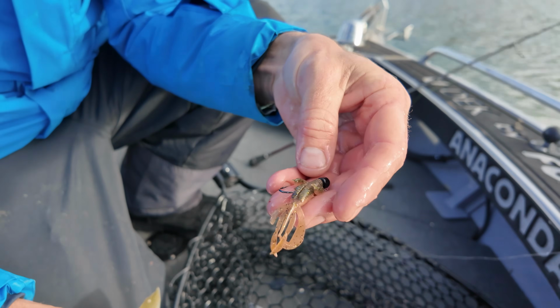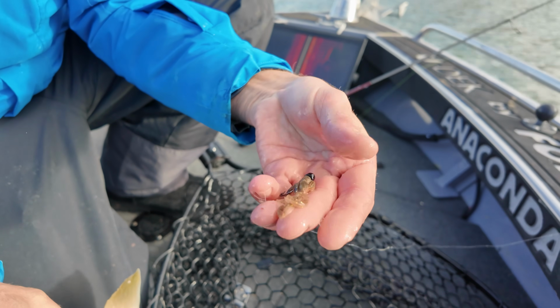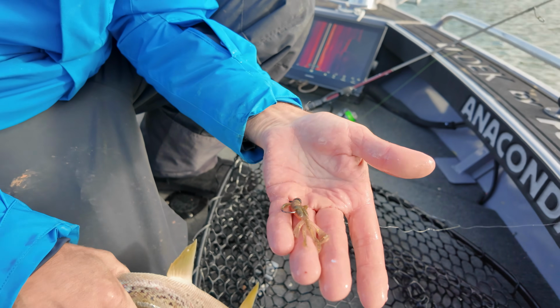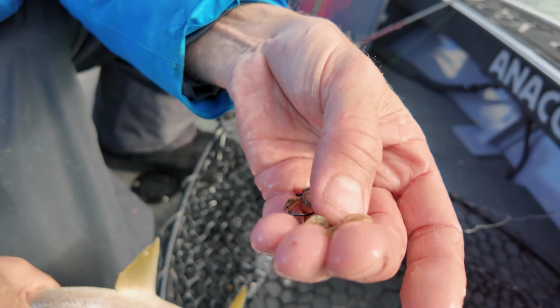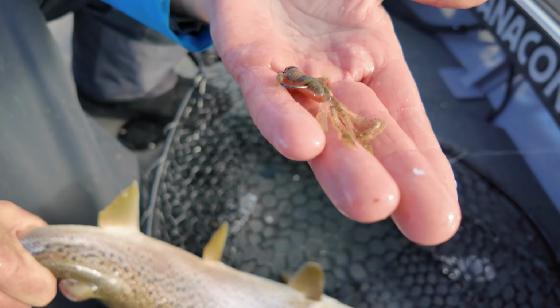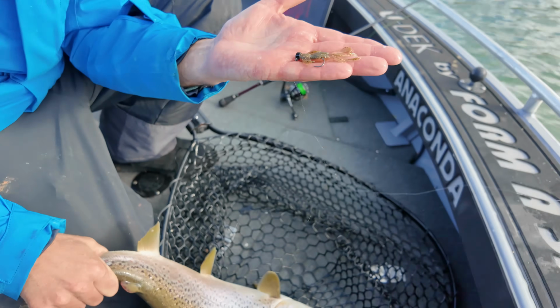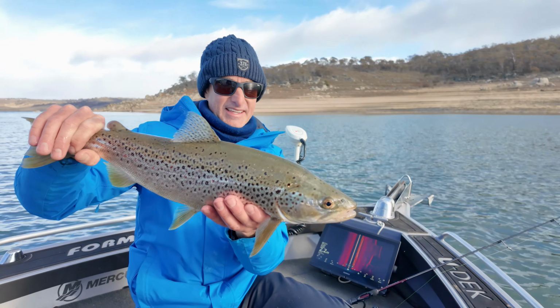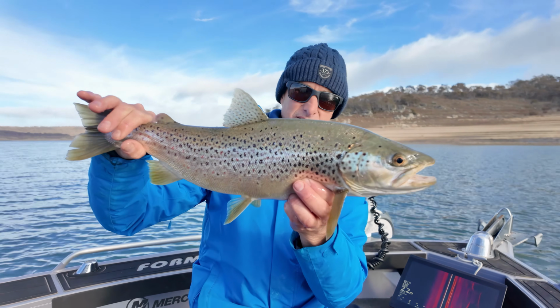The plastic's a bit torn now, but that's a little Keitech Crazy Flapper. And you can see there, see those little arms, they wriggle and carry on as it goes through the water. Looks a lot like a yabby, and that's what these guys are eating. So that is the end result, and I am really stoked with that.